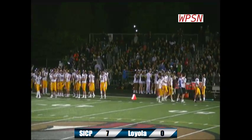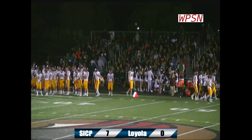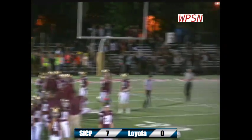All right, that's the end of the first half. Good start by Ignatius with a nice touchdown on the opening kickoff. But let's see if they can keep up that tempo through the rest of the game. What do you think, Elizabeth? Do you think they'll be able to do it?